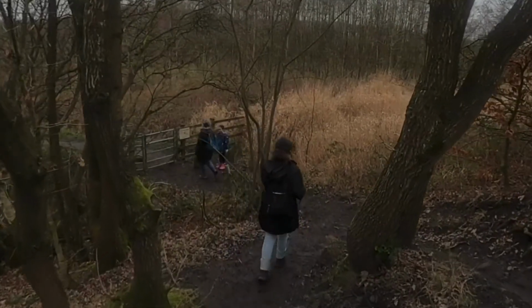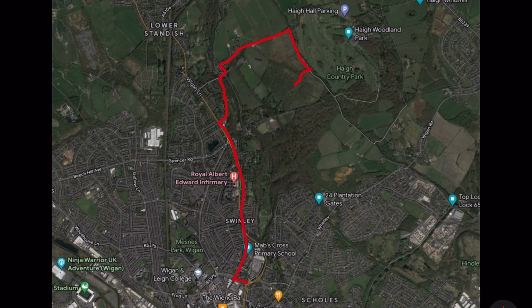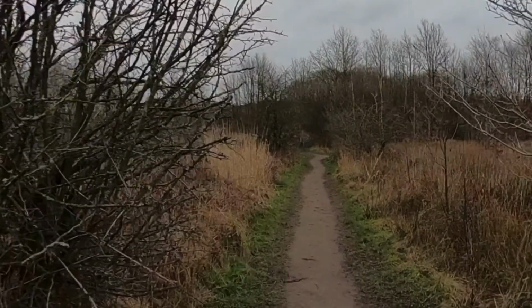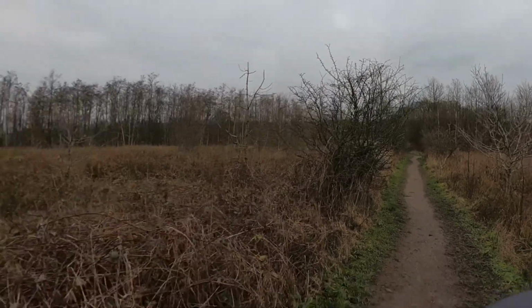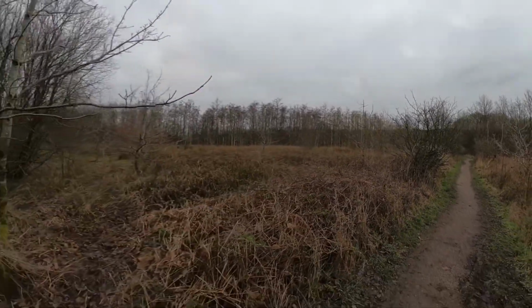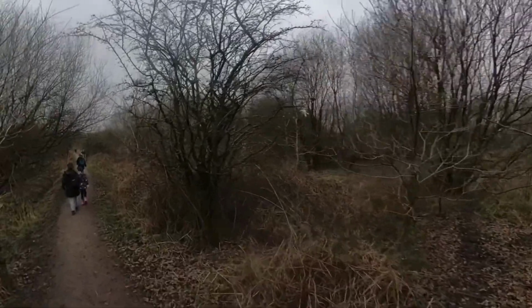And you're entering the Hague Lower Plantations. Just keep following the path. It's quite straightforward. Again, it's another change of scenery. It's not as open as the open farmland fields with sheep in them, and it's not like the woodland areas.